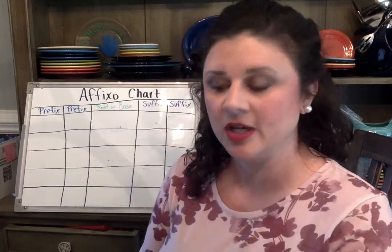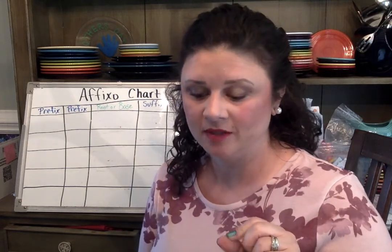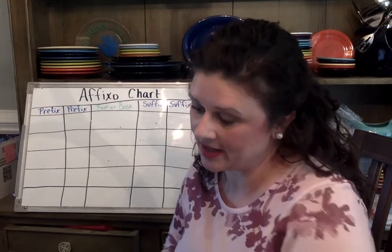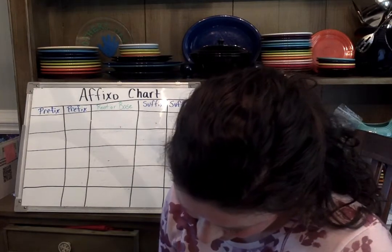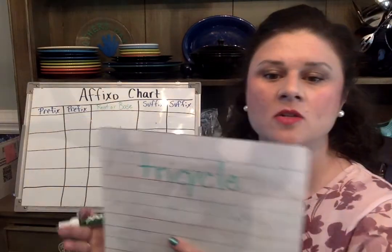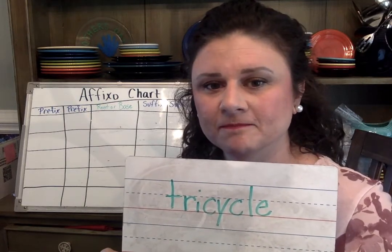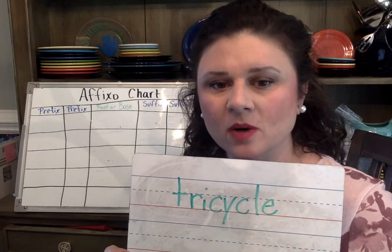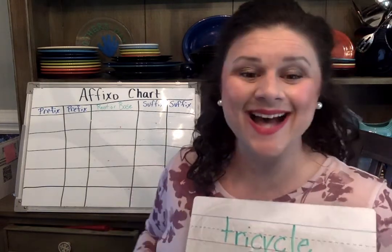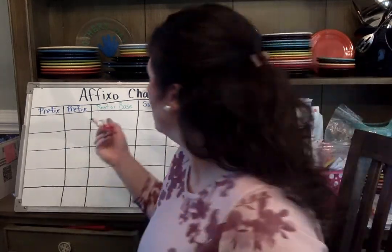Now, let's look at a word that changes a little bit. And the word that I want to look at is tricycle. Tricycle. And I'm going to write it down on this separate board so you can see the way tricycle looks. What is the base word here? The base word here is cycle. Cycle. So on my chart here, I'm going to write cycle.